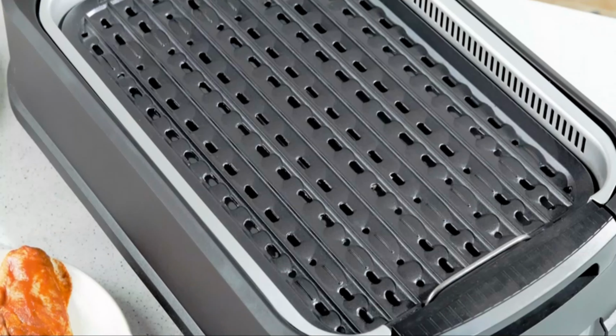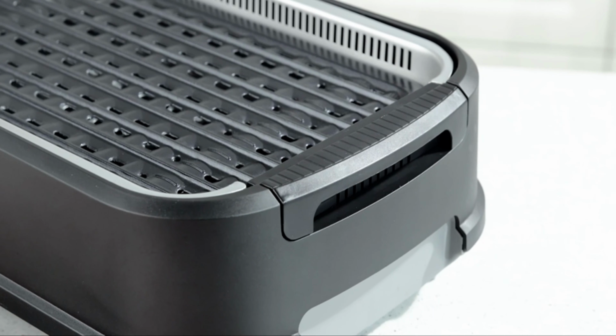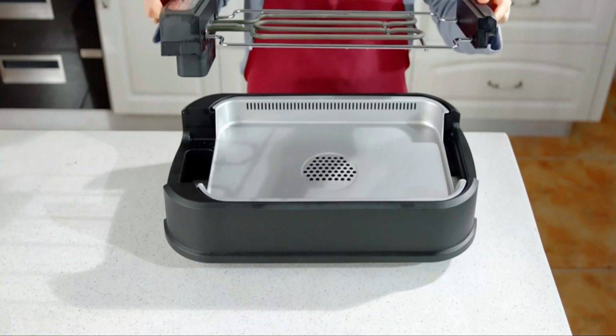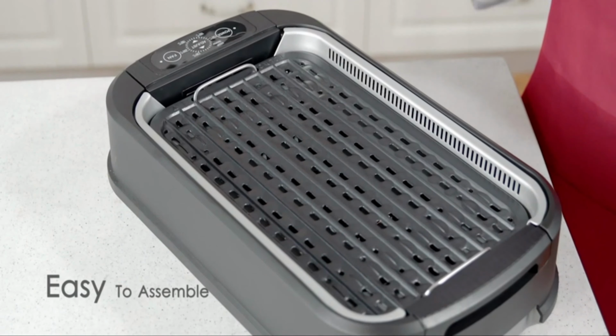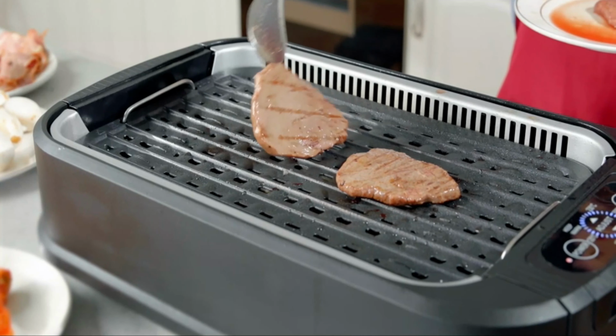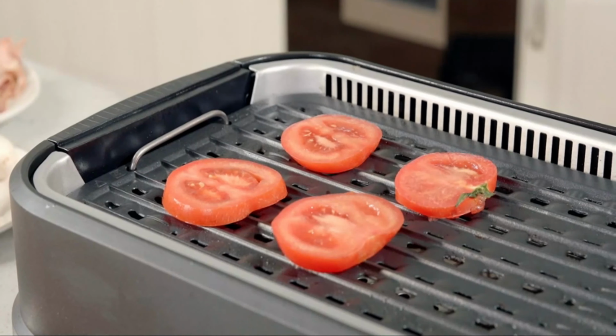In this video, we present the top smokeless indoor grills on the market today. Regardless of whether you are looking for the budget option or the best of the best, we have chosen one for each category, and we will have one for you. We made this list in no particular order. So if you are interested in what mini smokeless indoor grill will work best for you, stay tuned.